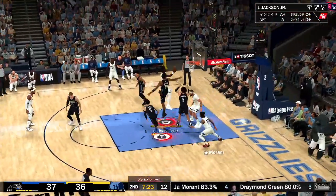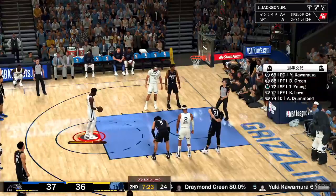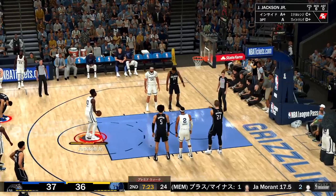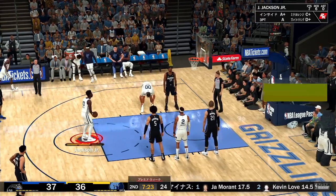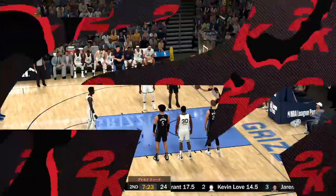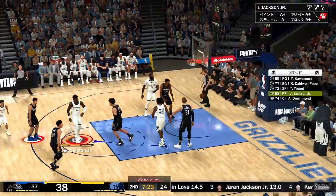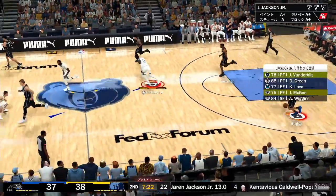Morant passes to Jackson. After back-to-back 50-win seasons, Dan, last season was frustrating for the Memphis Grizzlies in almost every way. Yeah, that's an understatement, Kevin. They went 27-55. Due to suspension and injuries, they only got 9 games from their star, Ja Morant. But they still have a lot of young talent and still a team that can be very competitive in the future.